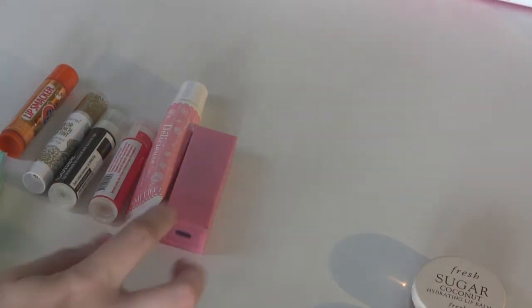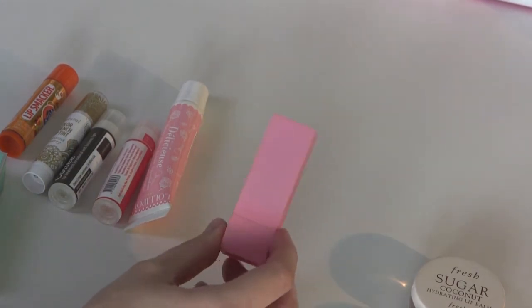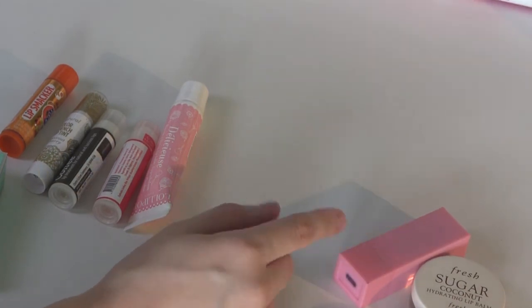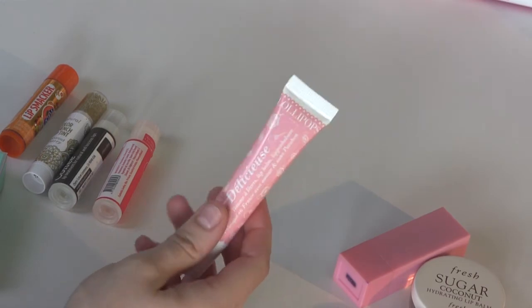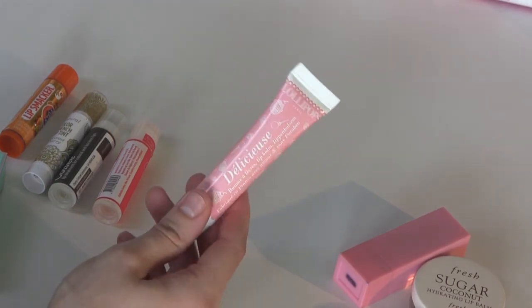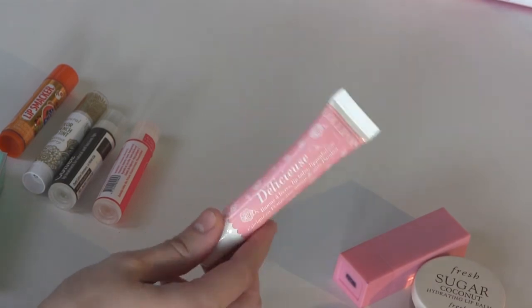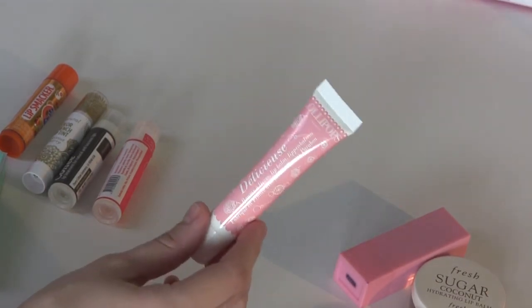Rituals is cruelty free. Beauty Made Easy, I could not find any information about this brand whatsoever, so I'm putting them in the not cruelty free pile. Lollipops Cosmetics claim to be cruelty free, but I couldn't really find a good source to confirm it, so I'm putting it in a non-cruelty free pile.